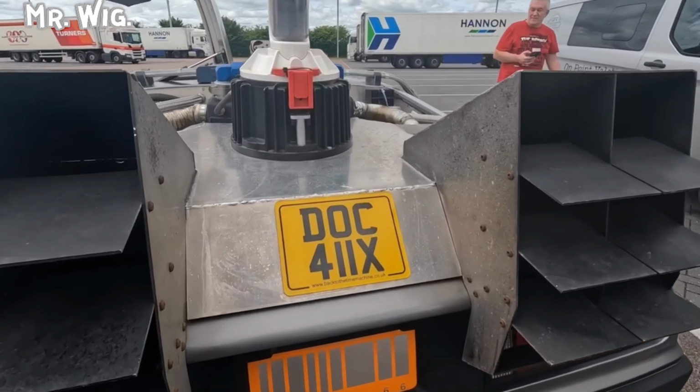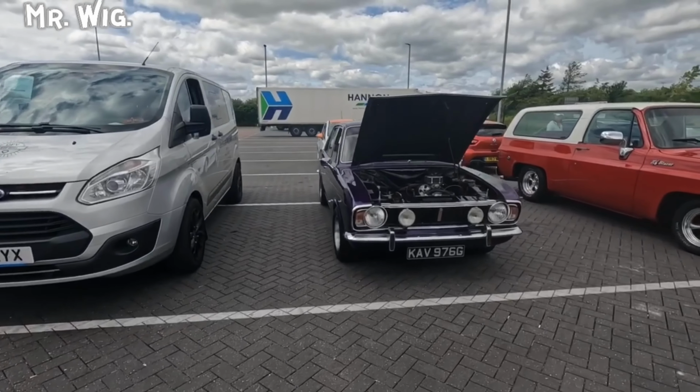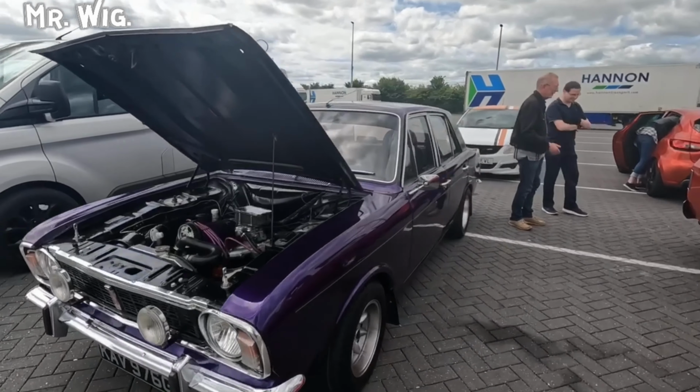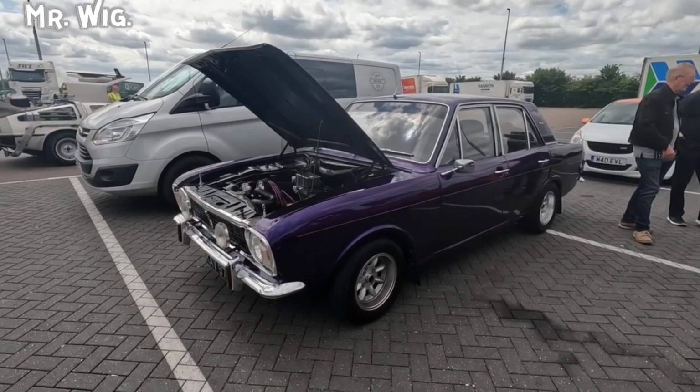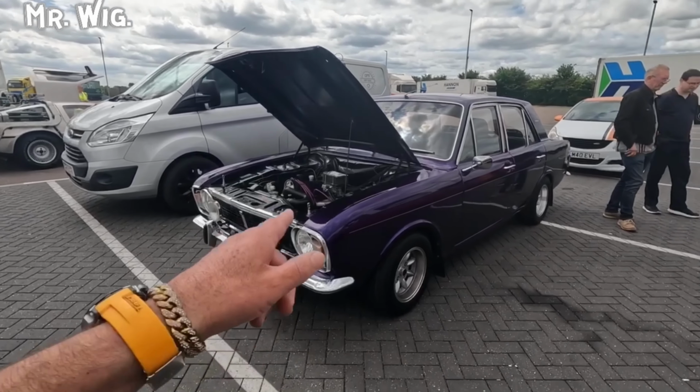Look at that number plate, guys. We got even a van with some lights. Nice, this Ford is really beautiful, this car. I just came, this is from my friend, good friend, Sham. Came in his car in purple. So beautiful, sounds amazing. And very comfortable, let me tell you.